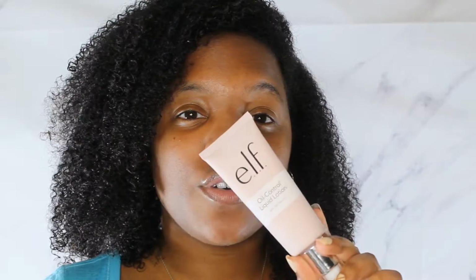You can go in with whatever primer you would like depending on your skin type. For myself, a few affordable options that I have are from e.l.f. that work really well with my oily skin, considering I'm not using a foundation but a powder foundation today. That will also determine what kind of primer you want to use for your skin type. So normally I would use my e.l.f. Oil Control Lotion with tea tree oil. It basically feels like a moisturizer.